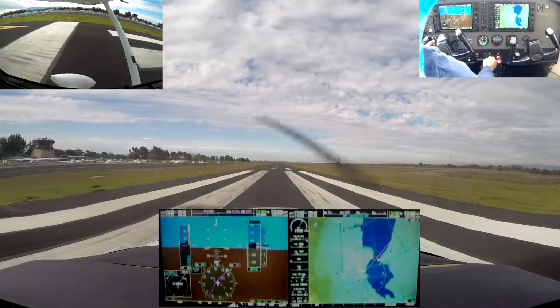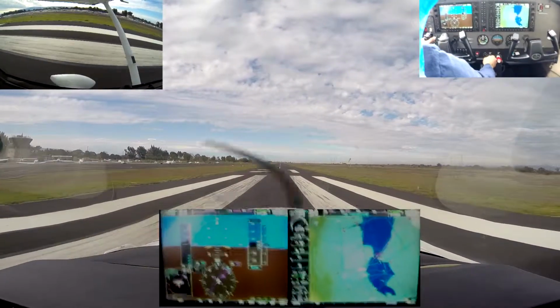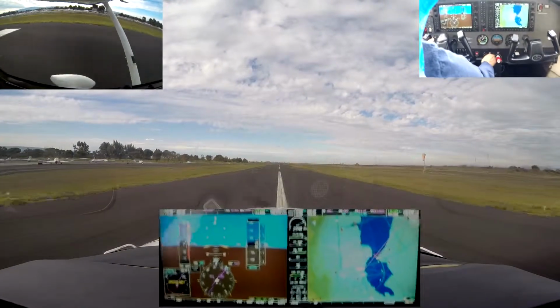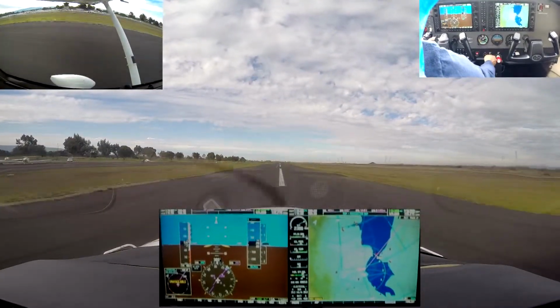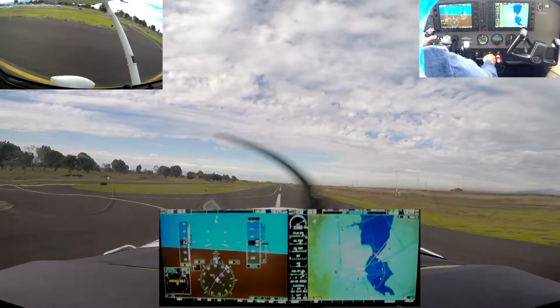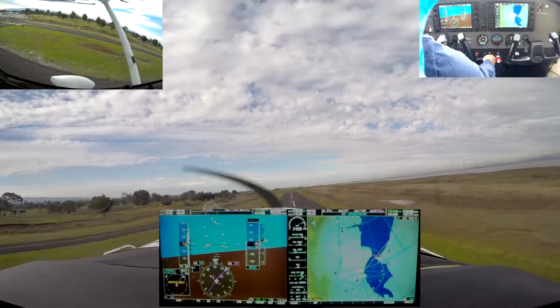Traffic right, okay. Line up and wait, 3 Sierra Papa. All the way in. Everything's in the green. Looking for 55. There it is. Rotate. Bit of right rudder.